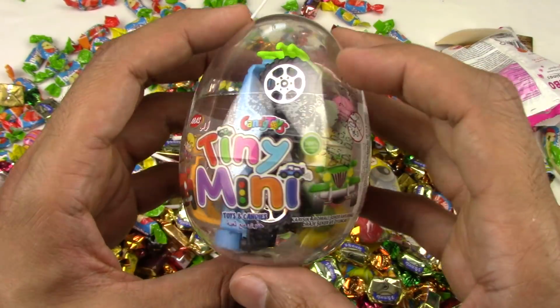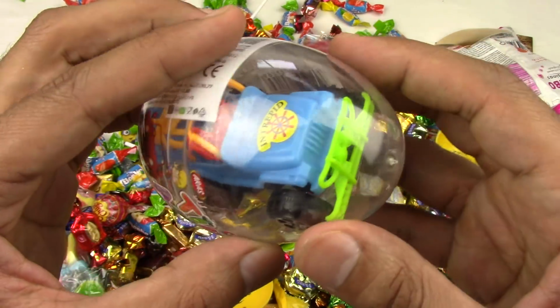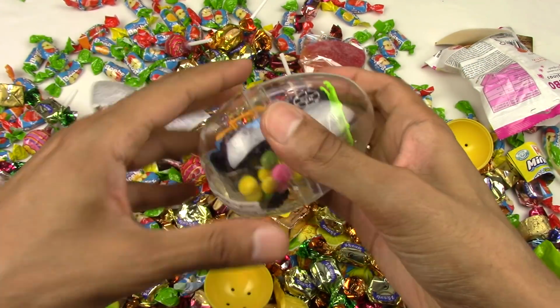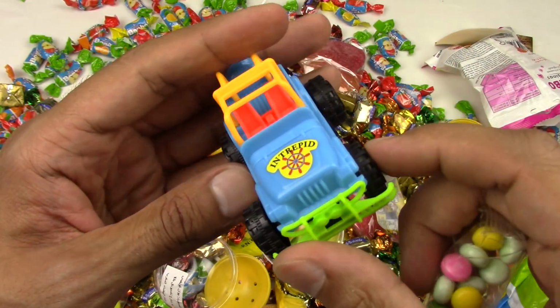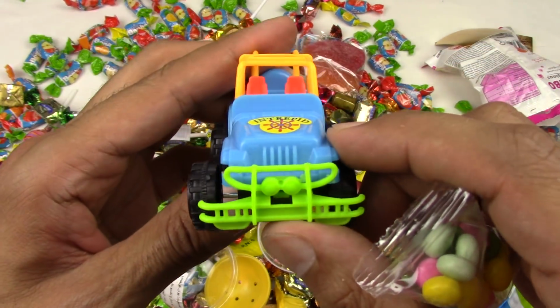Oh, look. I got the transparent see-through surprise eggs. It's not a surprise anymore because you can see through it. And I can't even open it. It's so hard. Oh, wow. I got it. Almost there. Oh, it's such a surprise. Not a surprise, actually. It's just a truck with some candy.